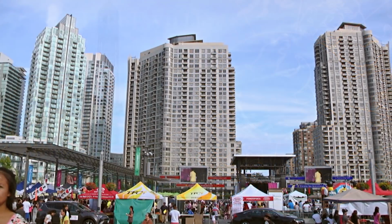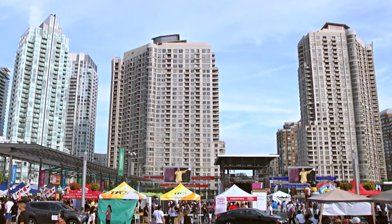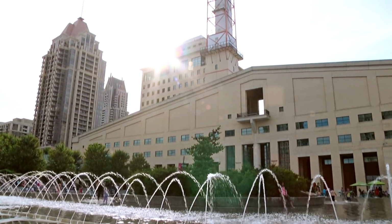By the 20th century, farming gave way to a new era of industrialization that enabled Mississauga to become the bustling city that it is today. But that is a whole other story.